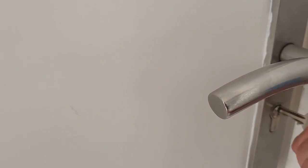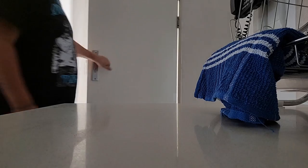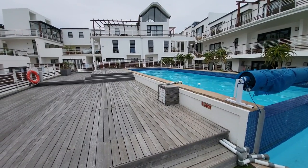I found this beautiful, beautiful apartment, literally like, I don't know, 100 meters from the beach, with a fantastic view of Table Mountain. And I'll show you later, there are places to eat right across the road from where I am. Anyway, let me show you what this apartment looks like.